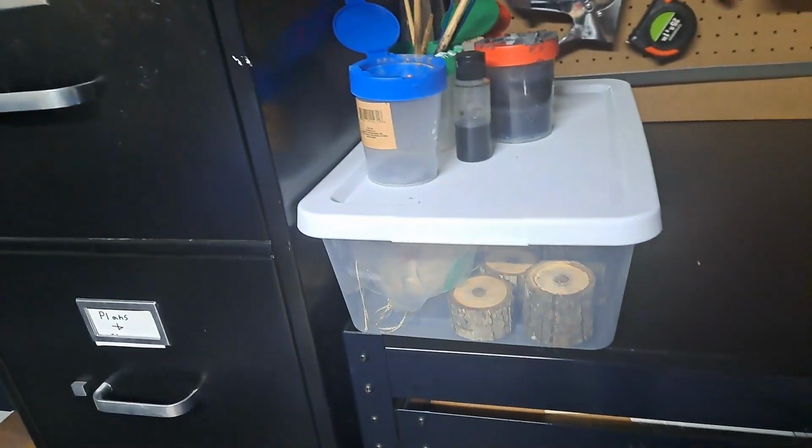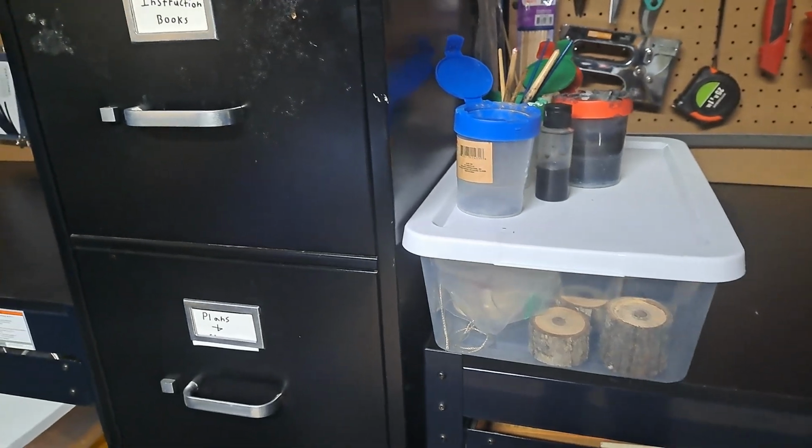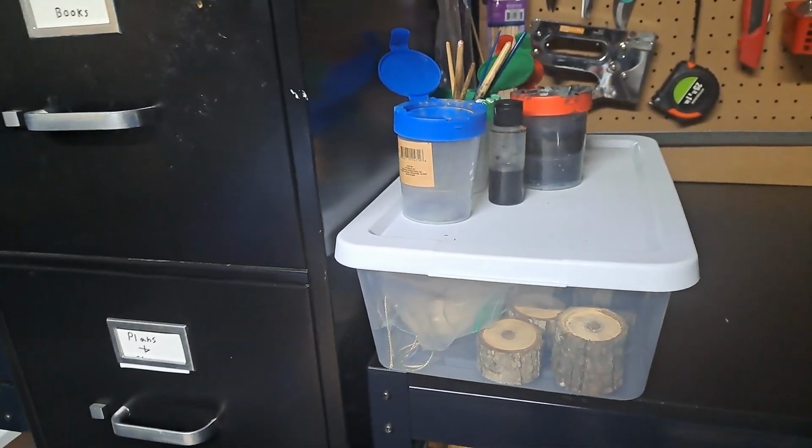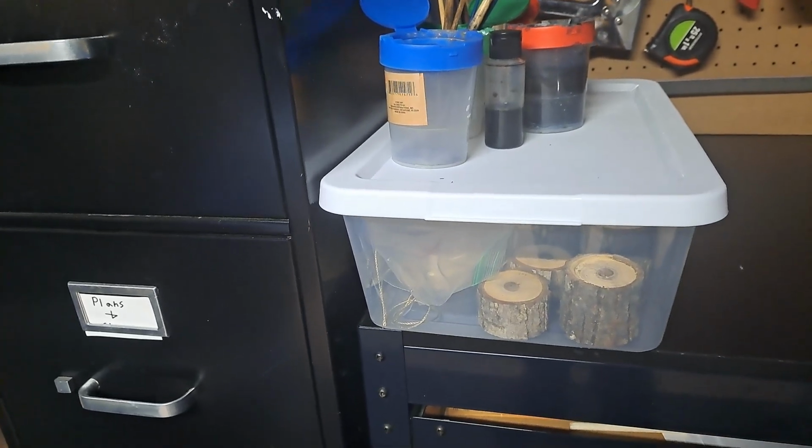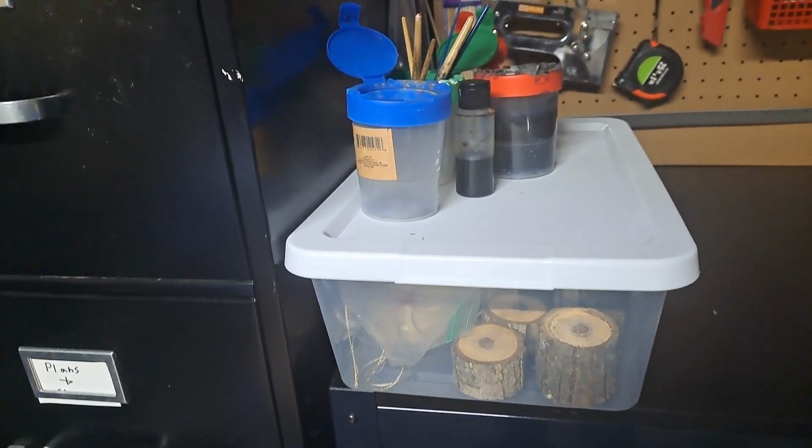This is one of my current art projects I'm working on. A couple of them I'm making are the wooden bird optical illusions. I got supplies in there for that, and then I have been making candle holders.